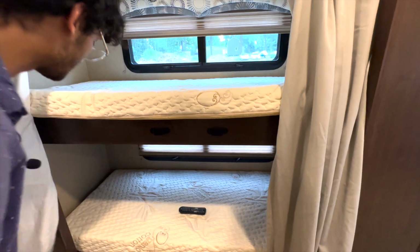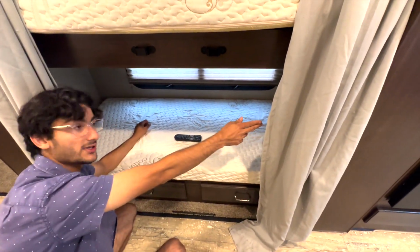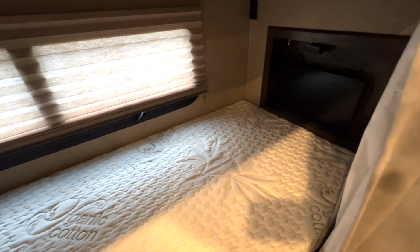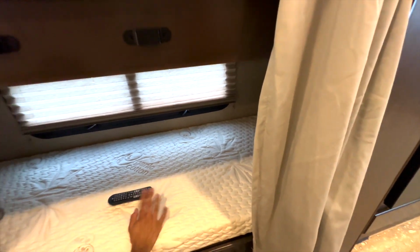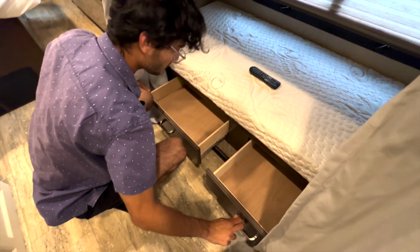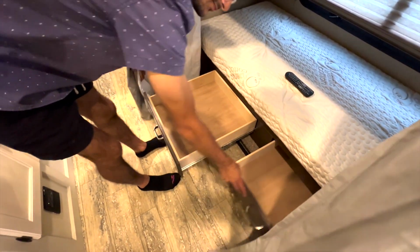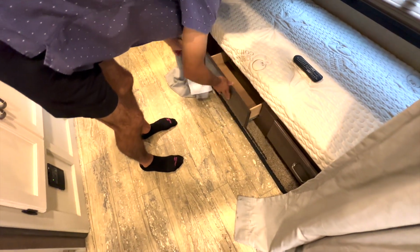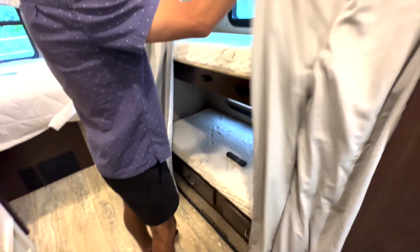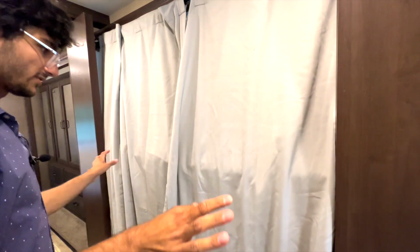But down below, it's the same thing. Individual window, shade. The TV's actually still down here in this one, so you could mount that TV on the top one if you want. This has a little cubby hole, so it's slightly different. And there's another bunk here, and drawers down below. Actually pretty good sized drawers. And this curtain rod you can easily take off if you'd like, but it's nice. It gives you privacy there and shuts it off from the rest of the coach.